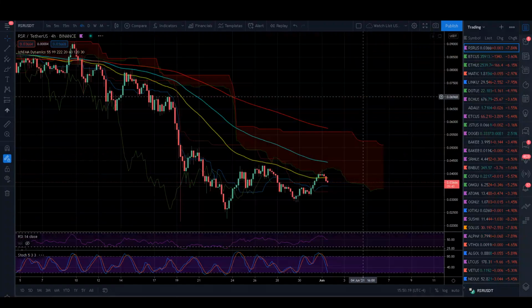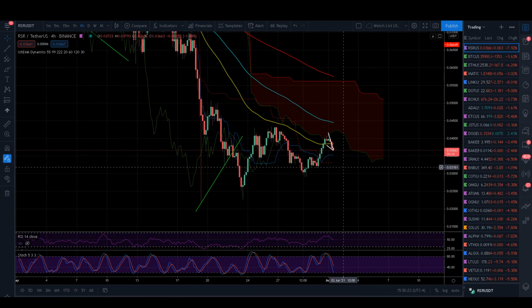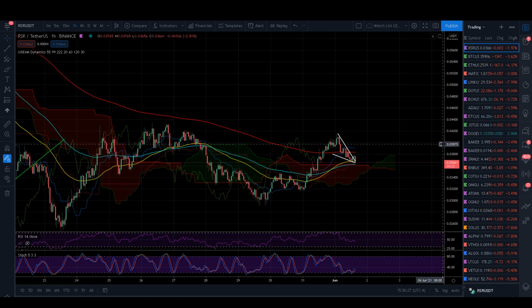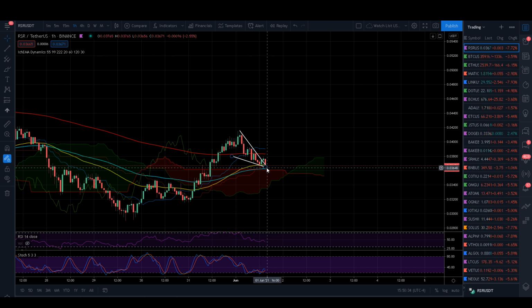Somebody in the group had mentioned RSR looking good. I think RSR does look good. A lot of the alts do, though, so I don't want to say RSR specifically looks better or worse. Joey had suggested it. I think it looks good. We had a little bit of a falling wedge here, but not really that much data. We don't have that much on the support side going down, but I would extend the support out a bit and see if that holds.